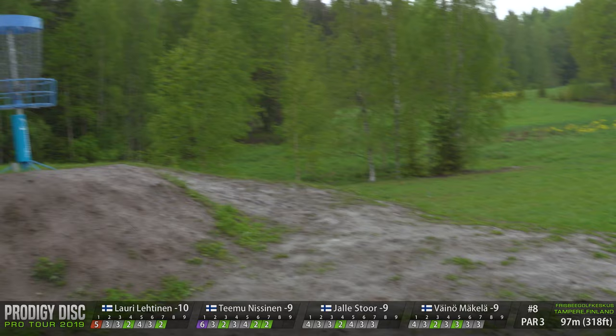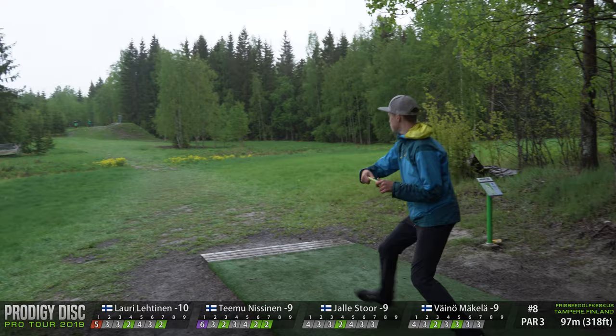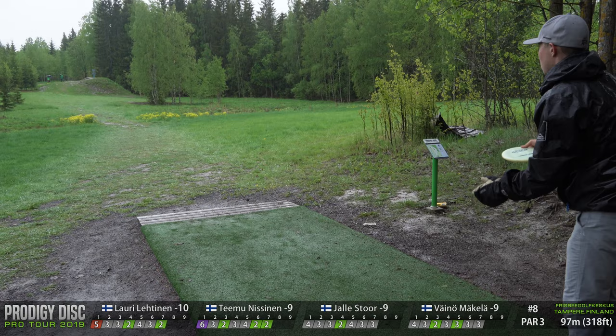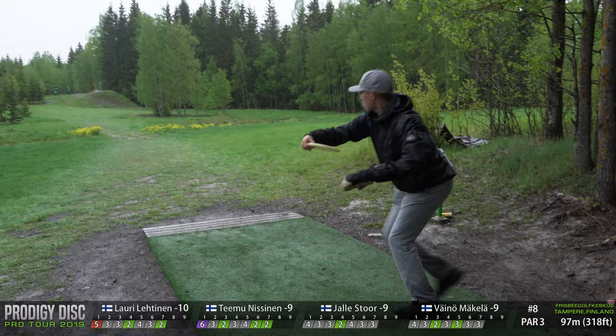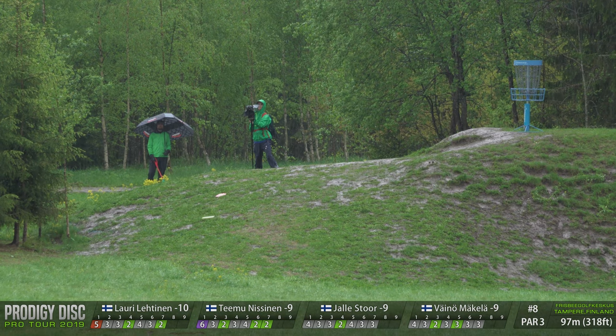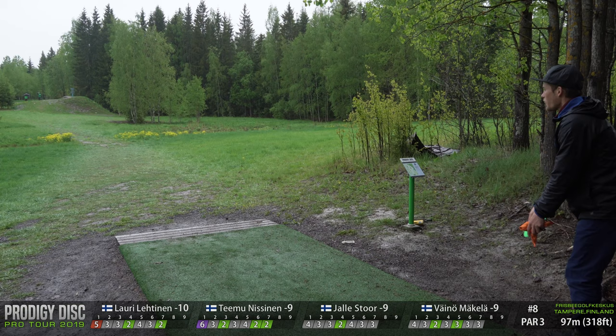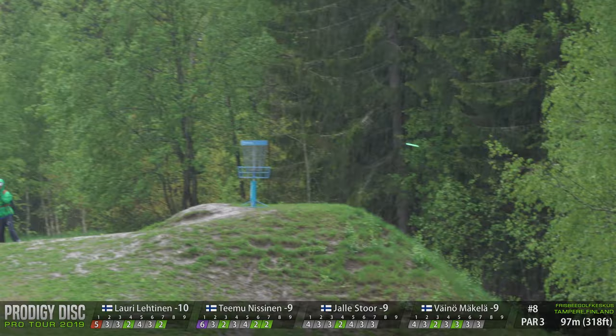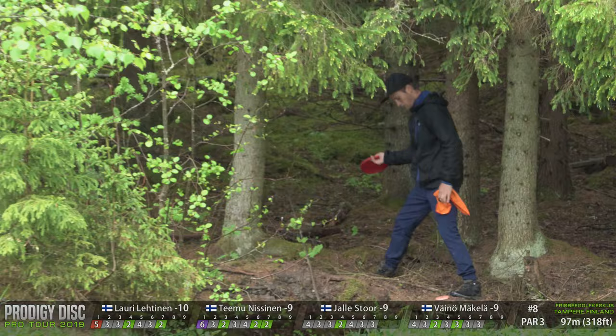He's got so much power. He's swinging these hyzers out so wide, and they're hanging up long enough to come all the way back. And Lauri right there, that's definitely a look at birdie. I'm going to say it's a somewhat difficult look as we're watching Väinö throw a little bit of a hyzer down there to the left. I'm going to guess that might be just a quick layup for him. I'm not sure if these guys are going to be running at putts like that with the rain going like crazy. You got the really bad elevation, as we're actually watching Jalle throw a forehand for the first time today.